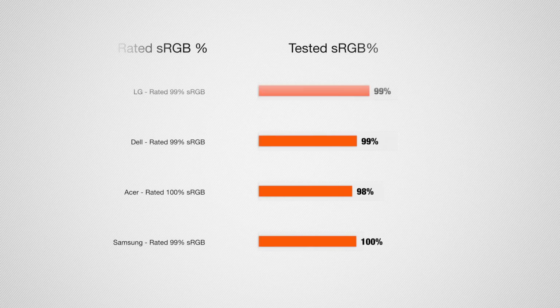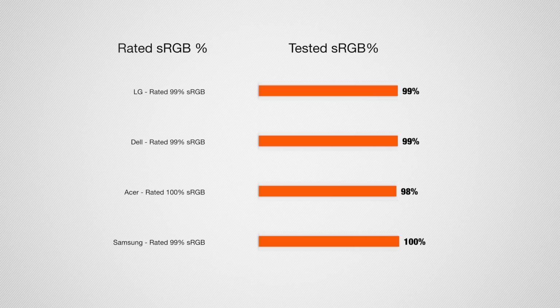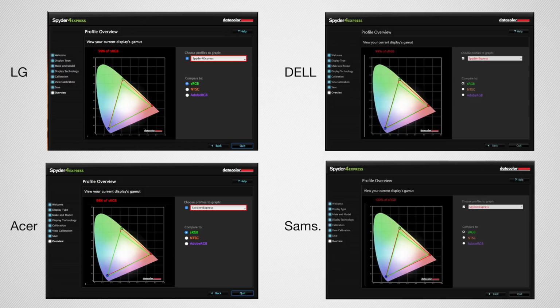All of the monitors are color accurate in the sRGB color space. With my Datacolor display calibrator, the Acer put out 98%, the Dell and LG were at 99%, and the Samsung took first place at 100% sRGB.